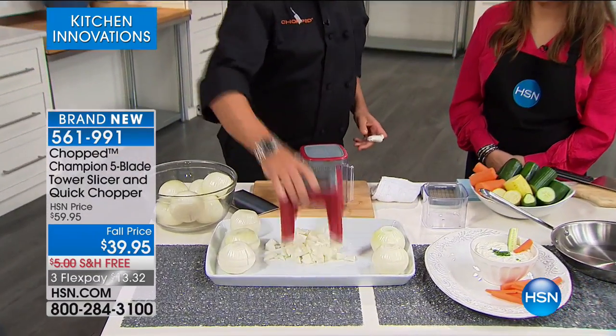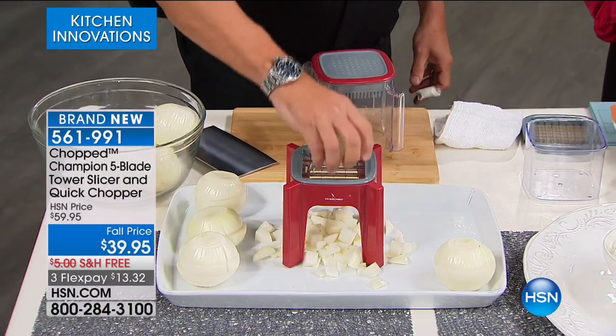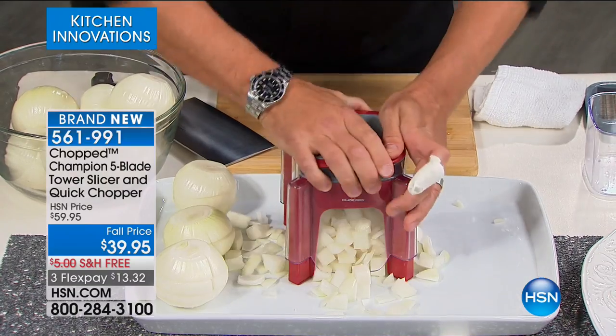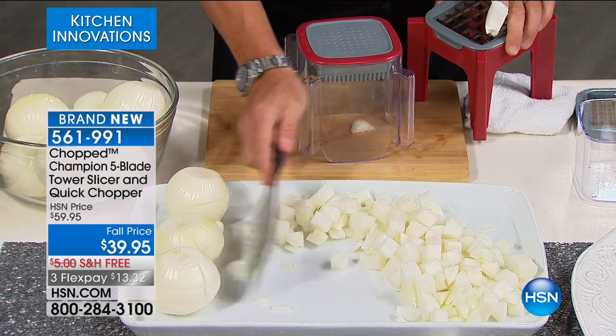Look at that. How long does it take to dice an onion? So this is large dice, okay? And done. Gosh. So now I've got three of those sliced. Let me move those over there.